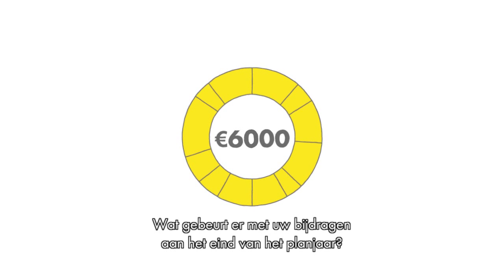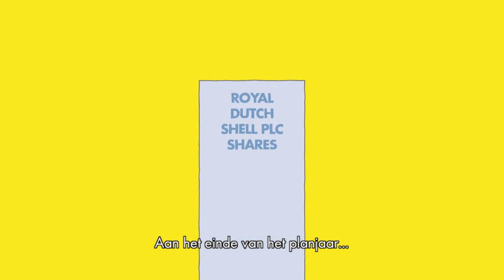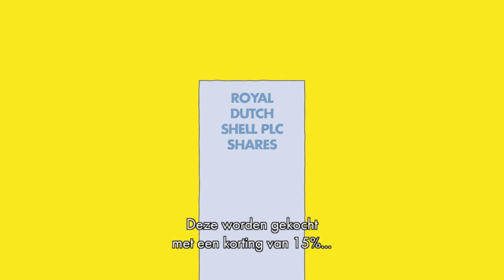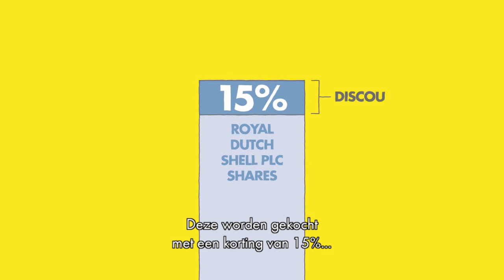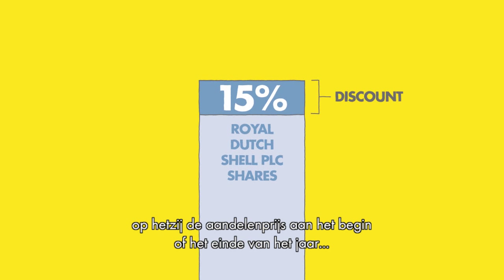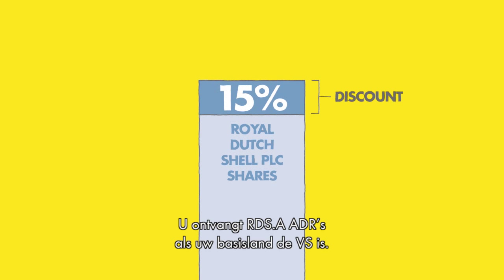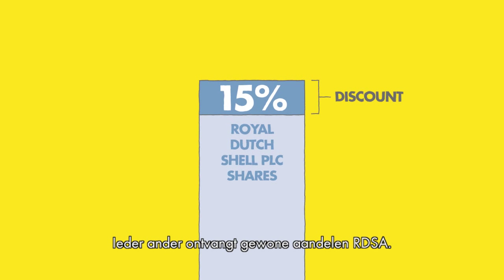What happens with your contributions at the end of the plan year? At the end of the plan year, your contributions are generally used to buy Royal Dutch Shell PLC shares. These are purchased at a 15% discount on either the share price at the beginning or the end of the plan year, whichever is lower. RDSA ordinary shares will be purchased unless your base country is the USA, in which case you will receive RDS.A ADS shares.